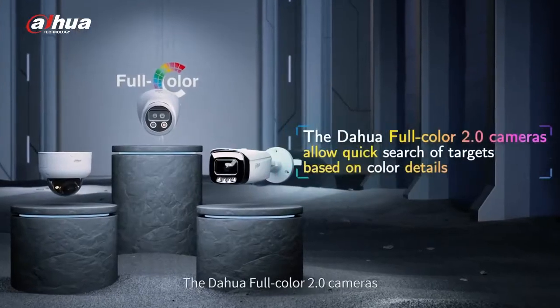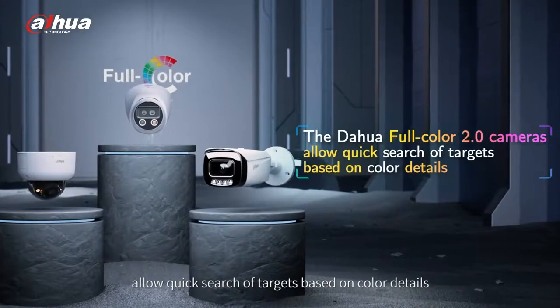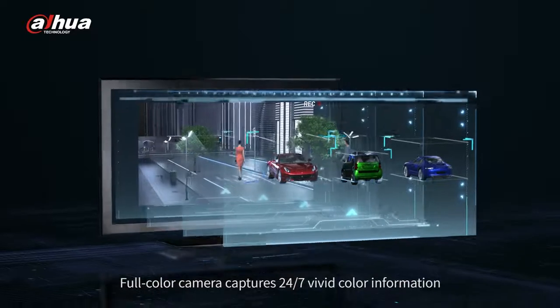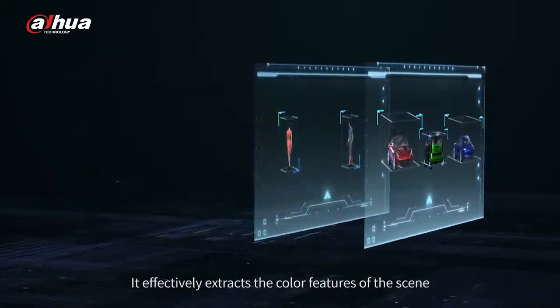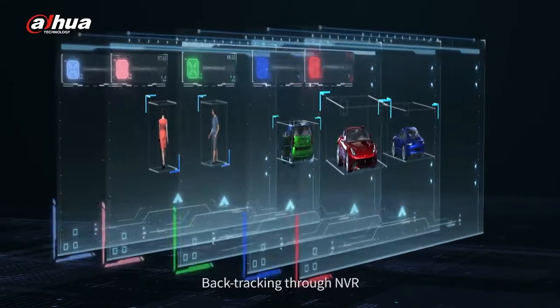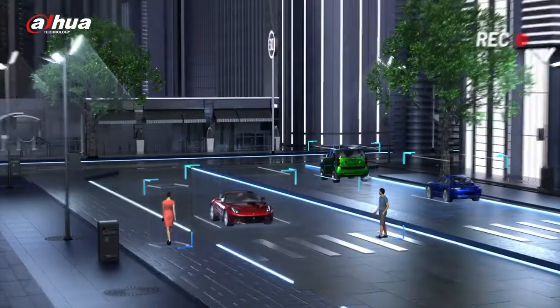The Dahua Full Color 2.0 cameras allow quick search of targets based on color details. Full Color camera captures 24/7 vivid color information, even in low light conditions. It effectively extracts the color features of the scene, be it human, vehicle, or details. Backtracking through NVR using the target's color details is supported.